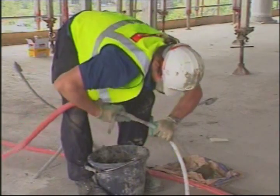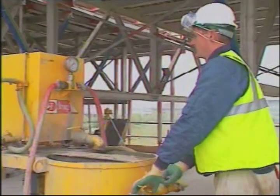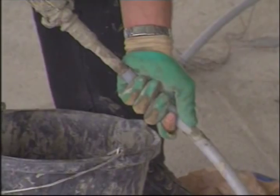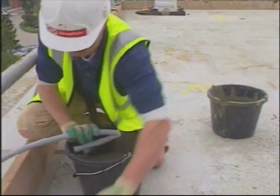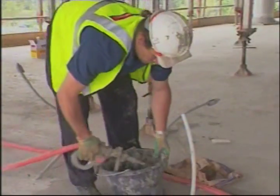The mixer is connected by hose to a near-end grout vent. Pumping is maintained at a steady pressure. A bucket is positioned at the far end bleed tube to catch excess grout. When this tendon is filled, the tube is closed off and the procedure is repeated on the others.